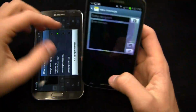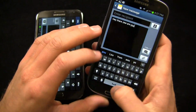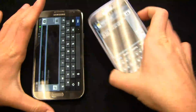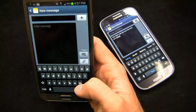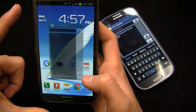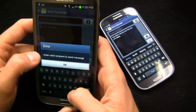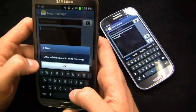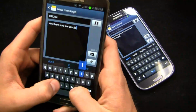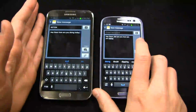And again, we can take a look at how these both perform. So we'll say, hey there, how are you? And of course, you have this as well, a swipe-like solution with the Samsung keypad. And then over here, forgive me, I've got a frog in my throat. Over here, I have back out. Okay, and we can go back out here. Come on, it'll work. And then we could say, hey there, how are you doing today. So again, portrait landscape transitions decently fast on both of these devices.